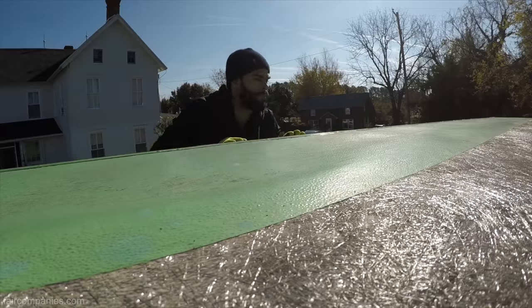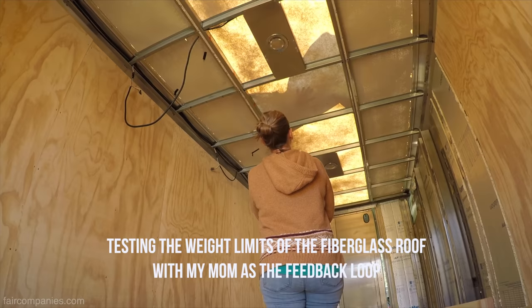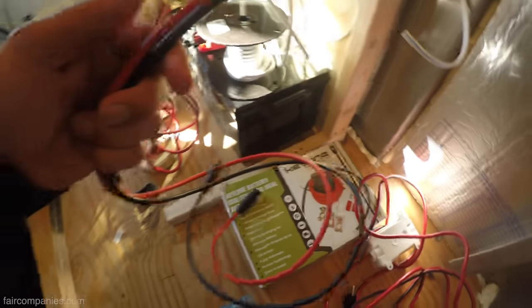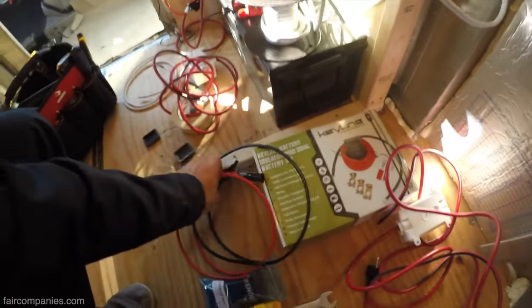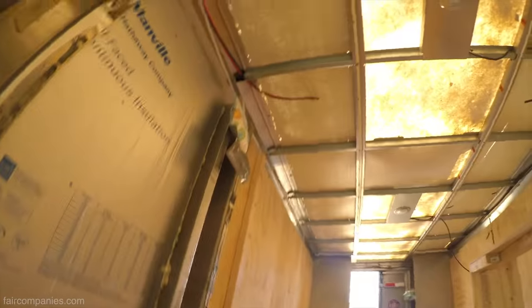Oh boy. It actually looks like my roof can withstand some weight. Don't push on that. I need to create extensions for the MC4 cables. The MC4 cables are actually the ones that connect to the solar panels and come down through the roof right there.